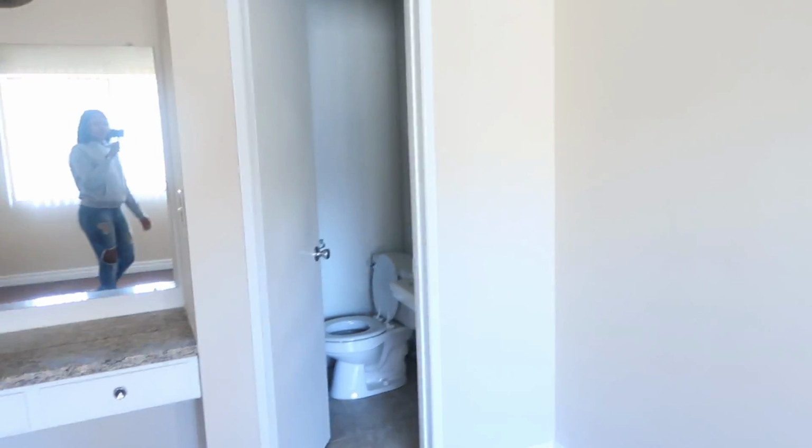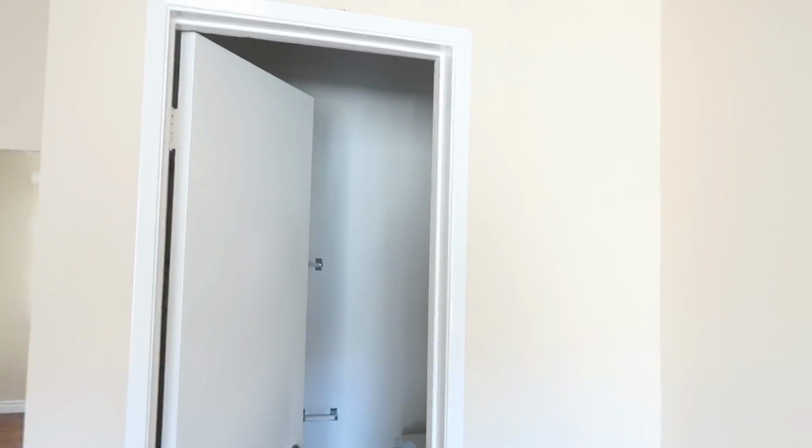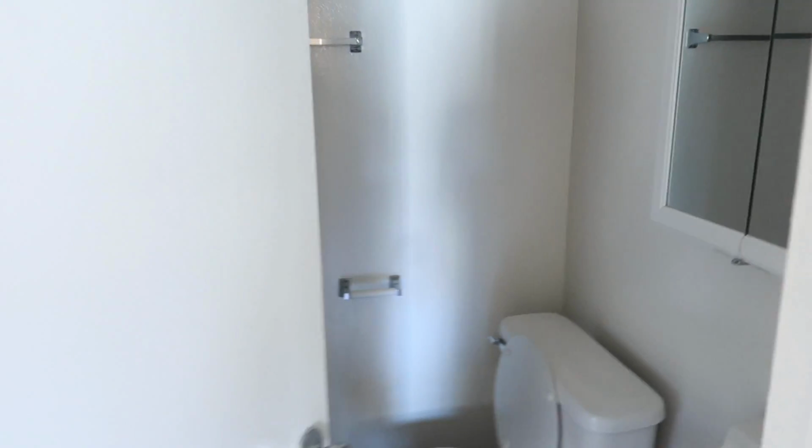So this one is mine. Basically the blinds as well, the window. Then here I have a bathroom. So mirror as well. The lighting. I have a sink. I have a toilet. And I have the shower.